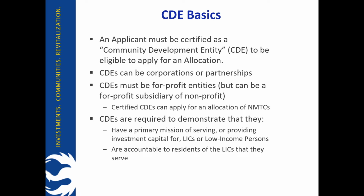The reason it has to be for-profit is because the credits are returned for an equity investment into a CDE. We'll get to more of that later in this presentation. And most importantly, the CDEs must meet two primary criteria. The first is that they have a primary mission of serving or providing investment capital for low-income communities or low-income persons, and that they are accountable to residents of the low-income communities that they serve.